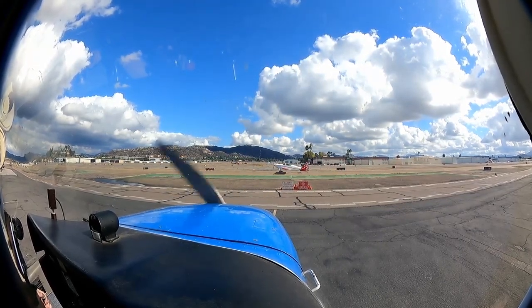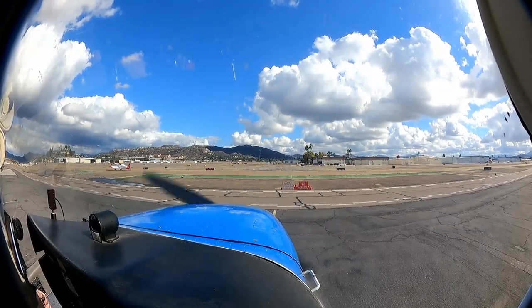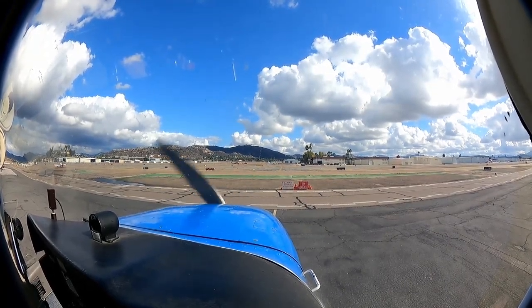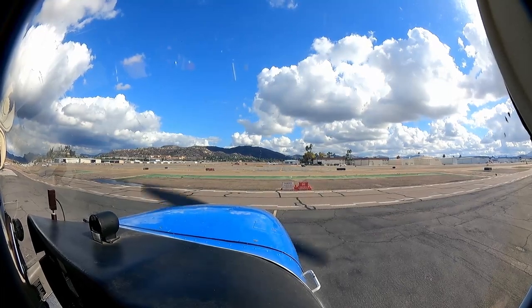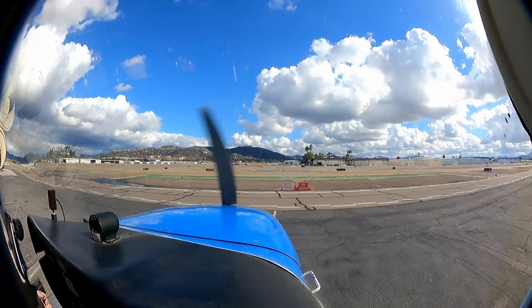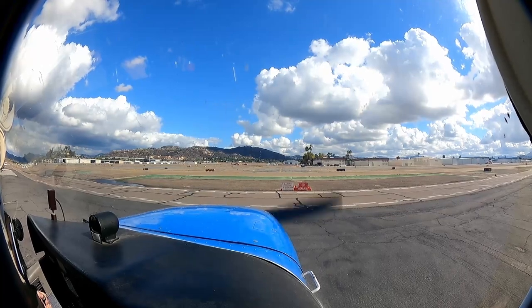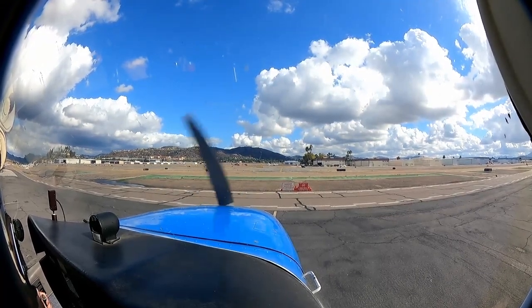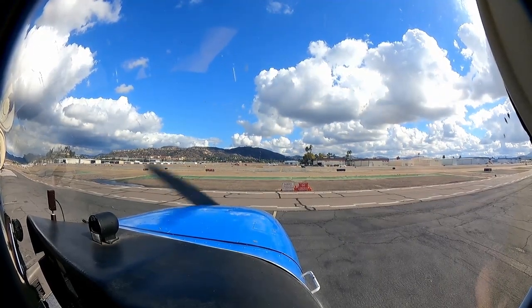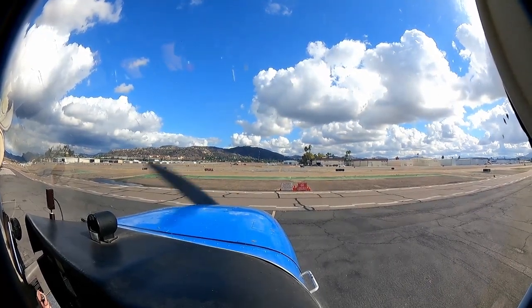Gillespie Ground, Skyhawk 5291 Echo at Plus One, taxi to 27 right, for right close traffic with information November. 5291 Echo, Gillespie Ground, runway 27 right, taxi via Alpha, Delta, cross runway 35. All right, to 27 right via Alpha, Delta, cross runway 35, 91 Echo. There you go, good. So here's our map, you can use this, and you're just going to taxi Alpha to Delta, cross 35, all the way to 27 right. Yep. Alrighty.